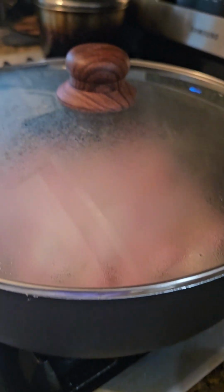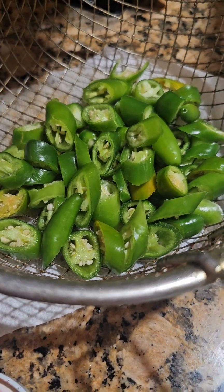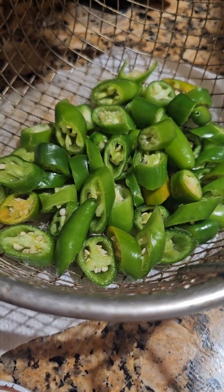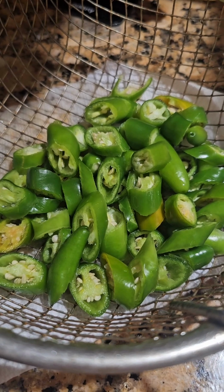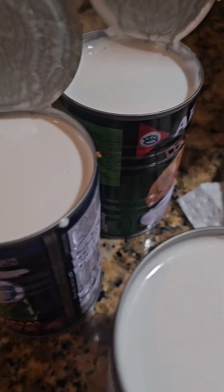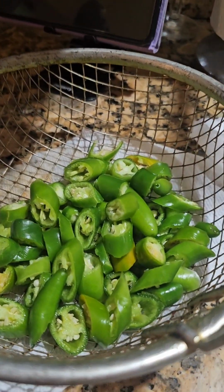So she covered it now. Let's wait a little bit. And she's also adding the chili peppers as well. To me, I don't really like very spicy hot food, so she tries to make it mild for me, but it's still spicy hot. But what I do is I pick on these things. I take it away from my food because I like these coconut milk dishes. But she's a Bicolana, so for her, it's always going to be spicy hot.